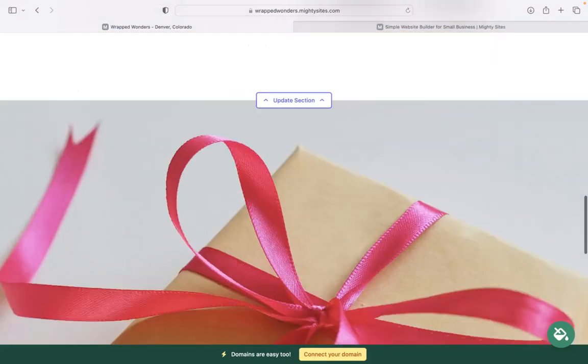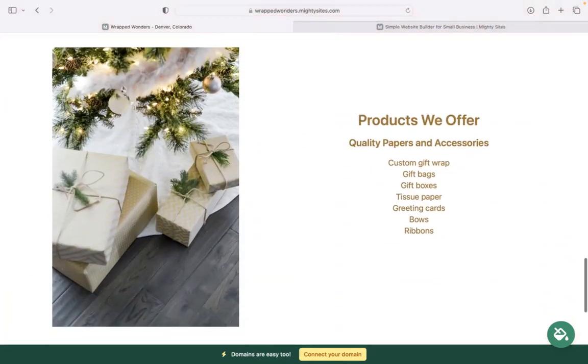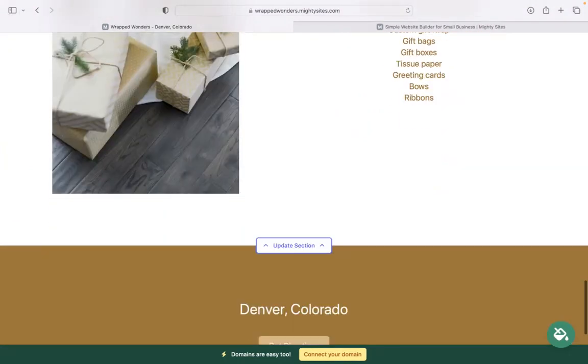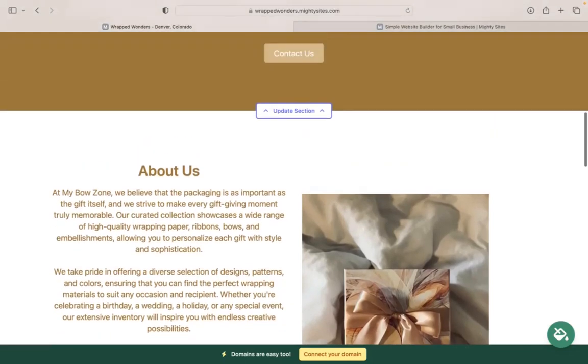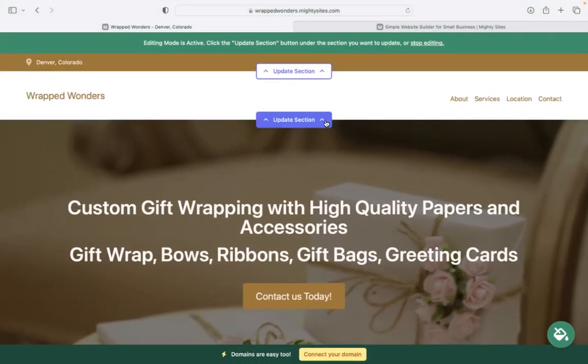However, I'm sure you've got some of your own images you'd like to showcase on your own Mighty Sites websites. You want to make one or two amendments to this content. Perhaps you don't offer all these products in your store. You can absolutely do so. You don't need to know any website coding. It's really easy. You don't need to have any website development skills. And you certainly don't need to hire a professional to help you with this either. You can literally do it all yourself, even if you're not that tech savvy.